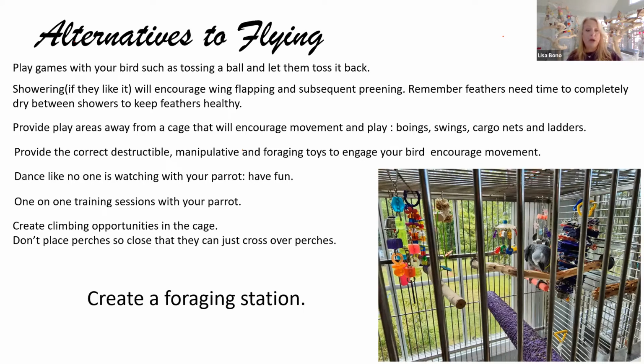Provide play areas away from the cage that will encourage movement and play, such as boings, swings, cargo nets, ladders for climbing. Provide destructible, manipulative, and foraging toys to encourage your bird with movement.